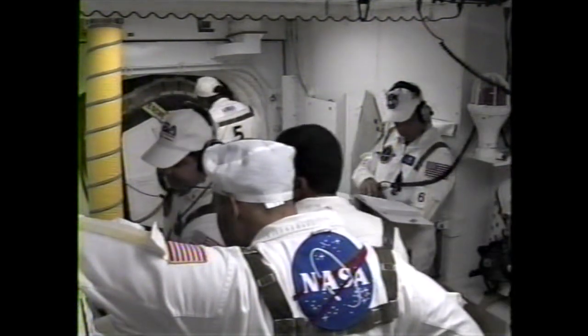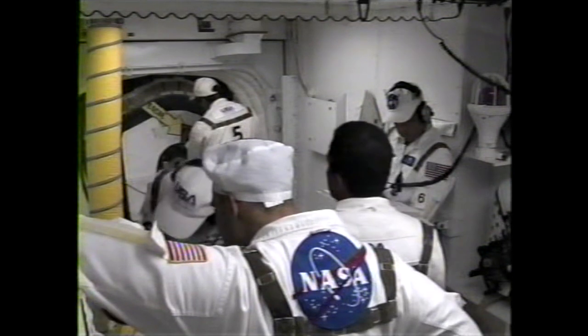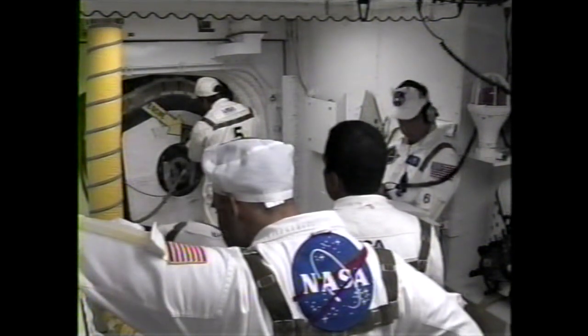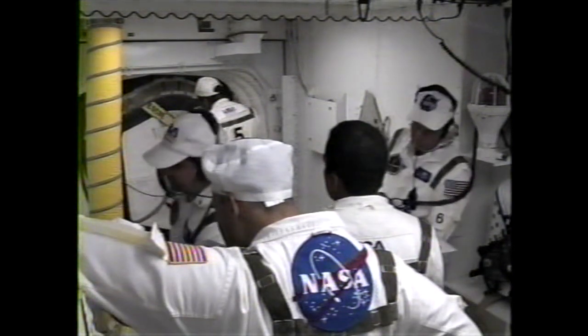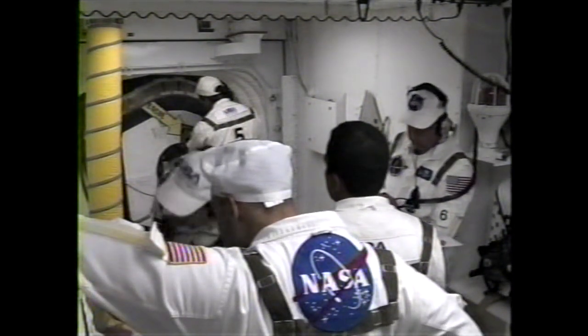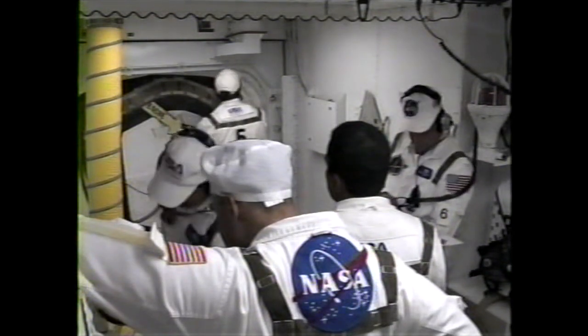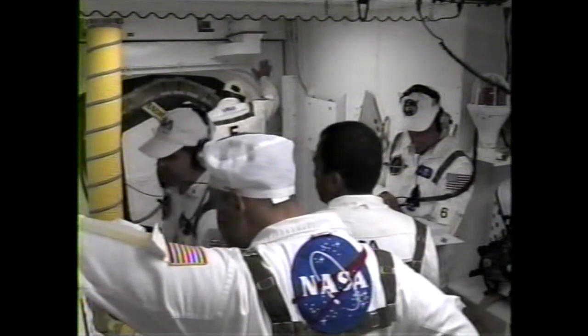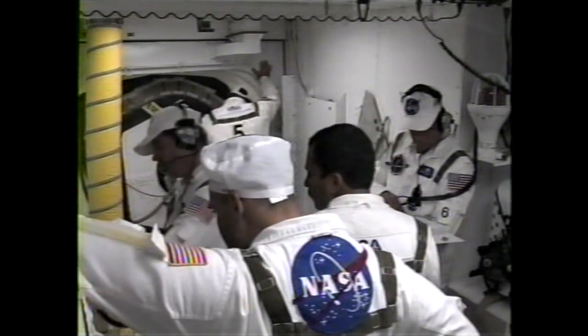Houston, Discovery is ready on page 1-10. Okay, Eileen, your altimeter setting remains the same at 30.03. I'll copy. 3003, Discovery copies. Okay, moving on to the flip book. We'll start on page 2-4. Let me know when you're there.